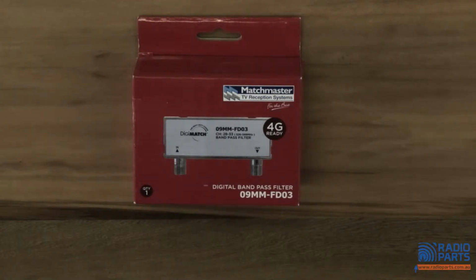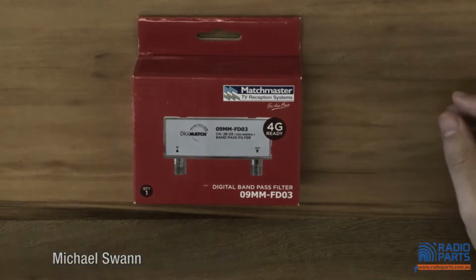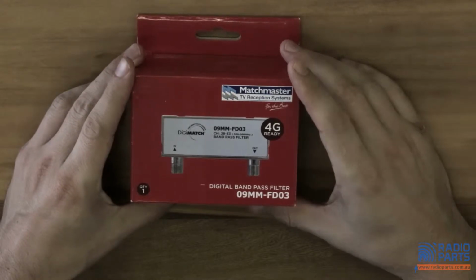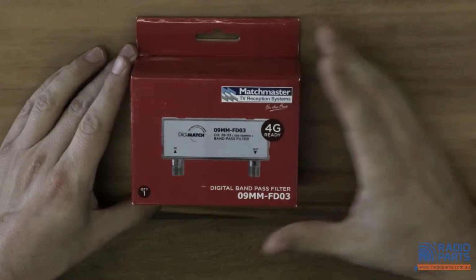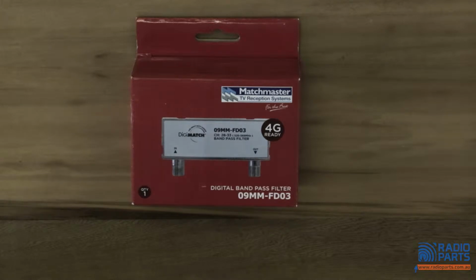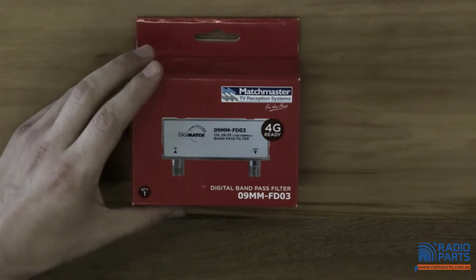Okay, so here today we've got some Matchmaster bandpass filters, and there's actually 6 different models that we've got here today. So I'm going to just explain a little bit. Filters are all the rage at the moment because our TV signal is getting destroyed by a lack of filtering and an overloading of equipment. So I'll quickly start with a little overview.